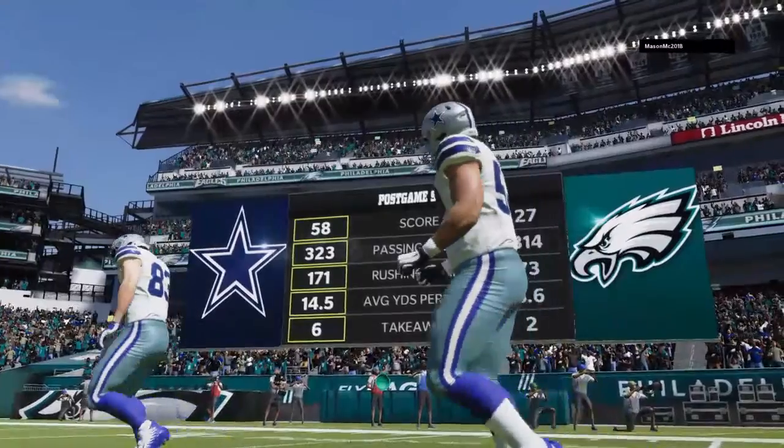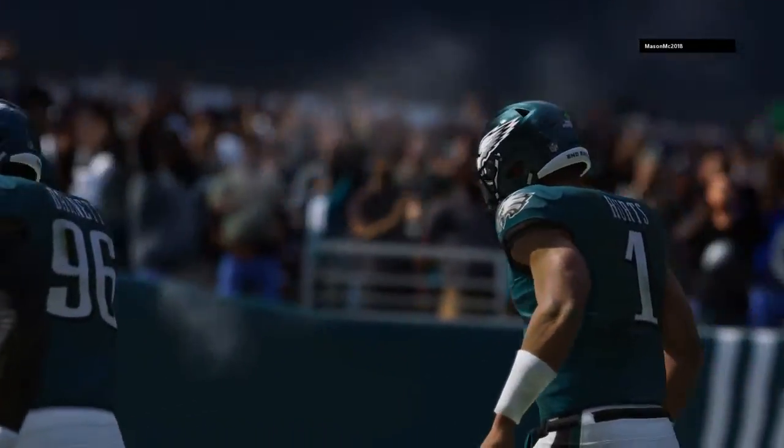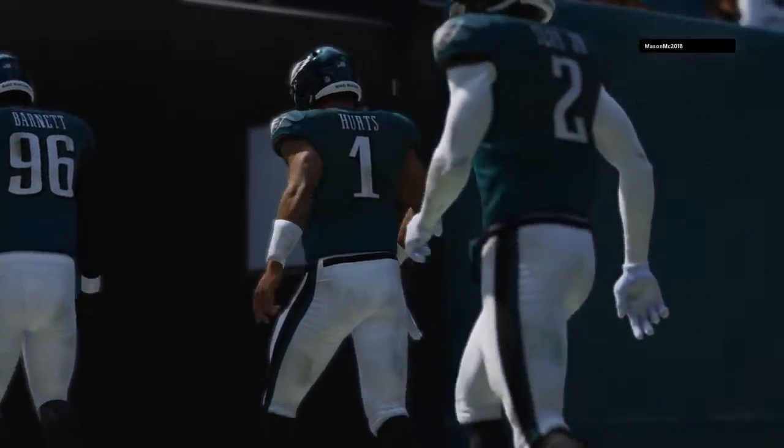So for Dallas, they end the season on a high note, but it's a season that will see them finish just 4-13 overall.